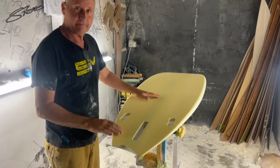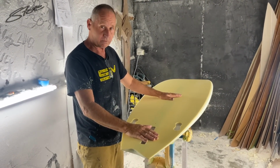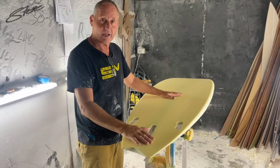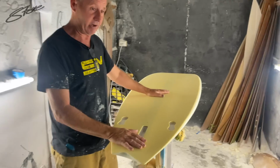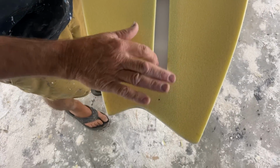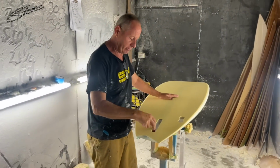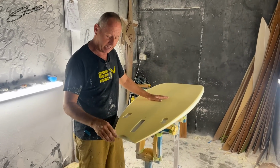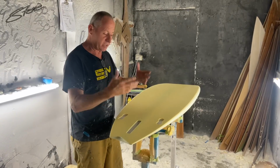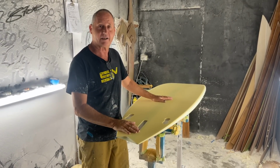So this is a customer order, is it? Yeah, this guy borrowed my Asymmetric the other day, and I gave it to him as a quad, saying I really like this as a quad. He's in Mauritius, going backwards and forward between here and there, and he's already got one of my thrusters, which he was happy with too. Anyway, he had a spin on this, and he said, that feels great, but I would really like to try it as a thruster.